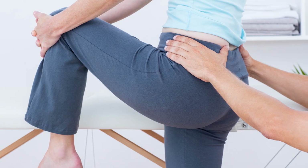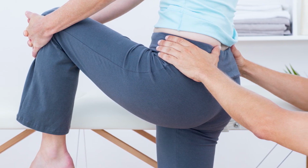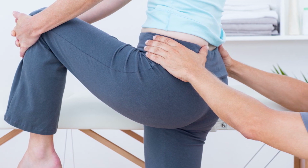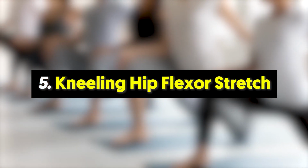The hip flexors are a group of muscles located on the front of the hip. To many people's surprise, this muscle group plays a vital role in posture. Up next is a good exercise to stabilize those hip flexors of yours. Number 5. Kneeling hip flexor stretch.